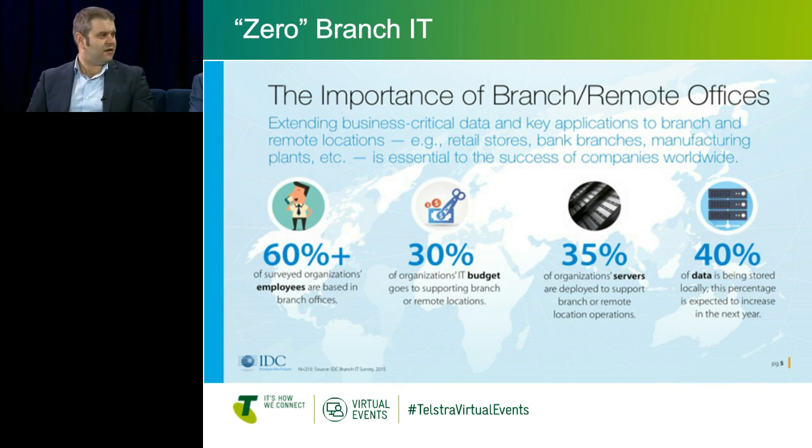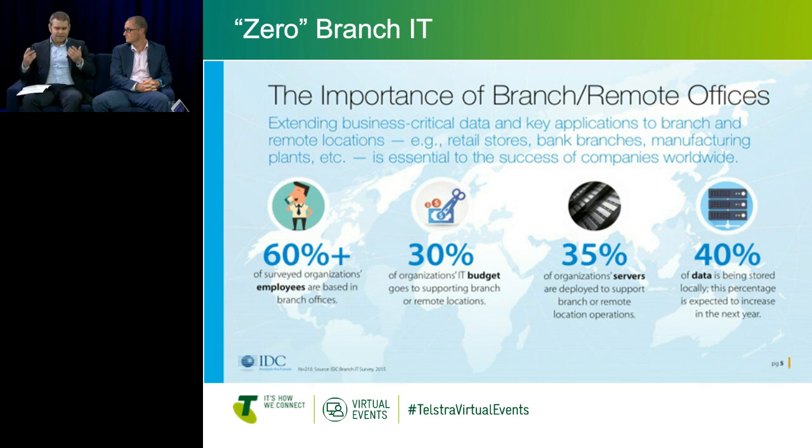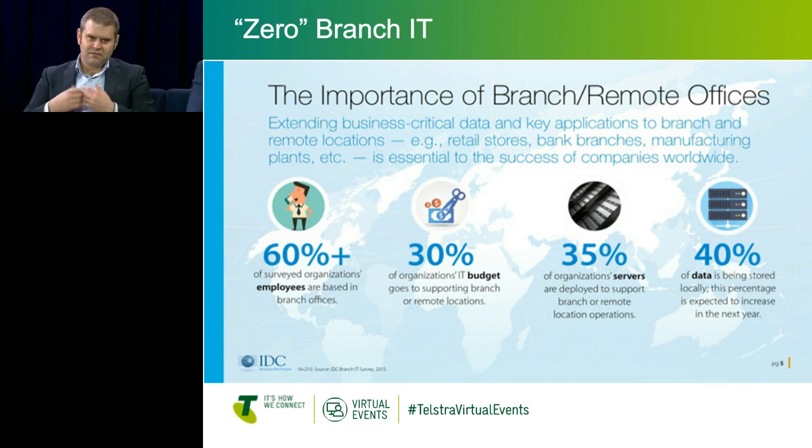So, not every customer has an IT person sitting at each remote branch site. Some of these sites can't afford it. Our customers are in the middle of nowhere. So how do you support a remote branch with a local server in a consistent and realistic manner?